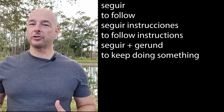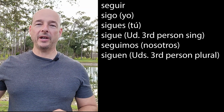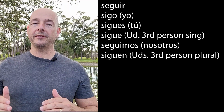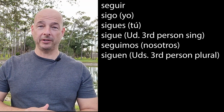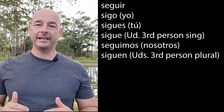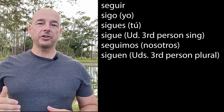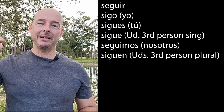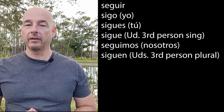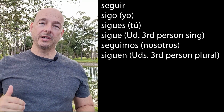I usually use this construction, seguir plus the gerund, in the present tense. So let's go ahead and look at the conjugations of seguir, because it is an irregular verb. So here they are. Sigo, sigues, sigue, seguimos, and siguen. Conjugations are always presented in that same order. That's why I don't have to start with yo sigo, tú sigues. They're always going to be in that order.